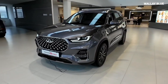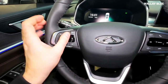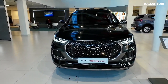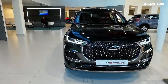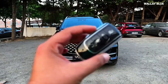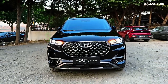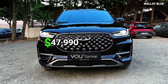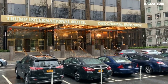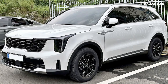Now let's talk about the specific details you can expect in the Chery Tiggo 8 and Chery Tiggo 8 Pro models. Both offer a refined look and feel, but the Tiggo 8 Pro takes it up a notch with more premium features and finishes. Price-wise, the Chery Tiggo 8 starts at around $41,990, while the Tiggo 8 Pro begins at approximately $43,990 and goes up to $47,990 for the fully loaded model. This makes it a competitive option against rivals like the Hyundai Santa Fe, Ford Territory, GWM Haval, and Kia Sorento.